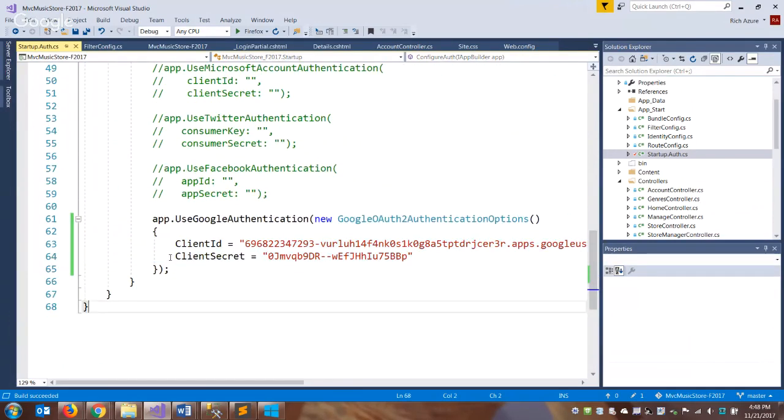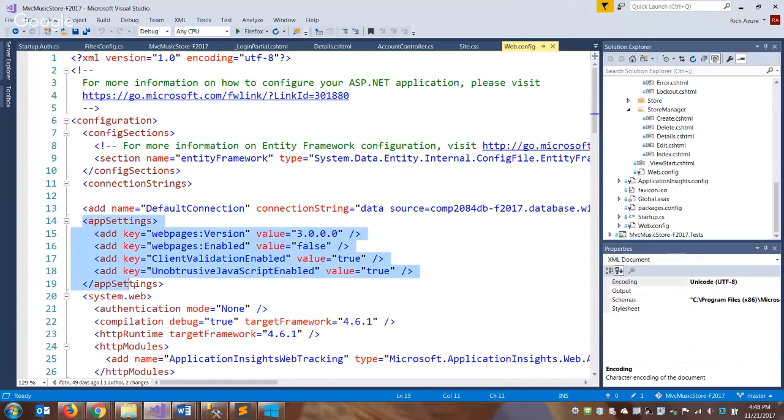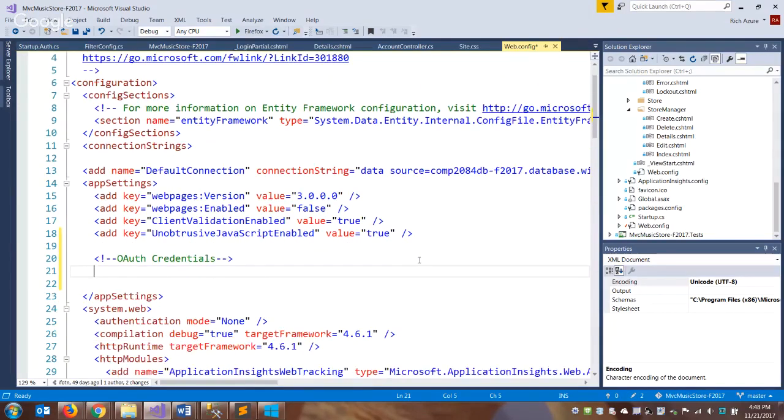So here's what I'm going to do. I'm going to open up my web.config, which is right here. And in here, we have this section called App Settings. That allows us to create any kind of global settings or variables that are visible through the whole site. I'll add a section in here. We'll add our Google credentials here, and eventually we'll add our Facebook and Microsoft credentials as well.